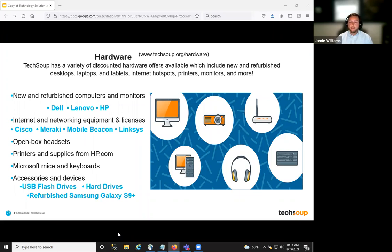One of our most popular offerings among libraries, in particular over the last 18 months, is one that's generously provided by one of our oldest and most valued partners, Mobile Beacon. And they provide internet hotspots, which many libraries are using to establish internet lending programs among their communities.